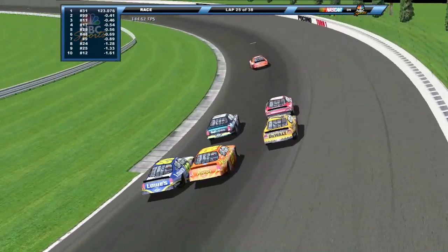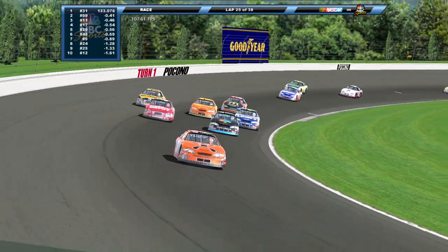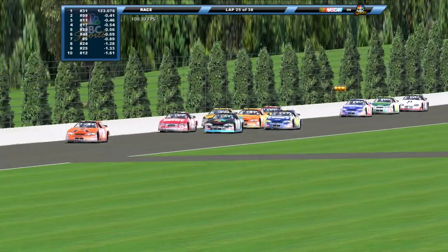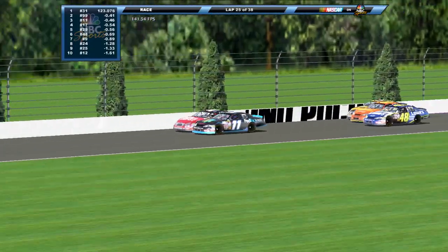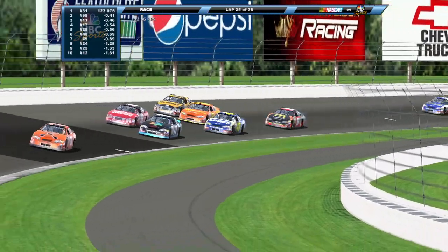Here comes Jimmy Johnson squeezing that thing in there. Oh my goodness, that was really close. On the bottom of 3 wide, but he gets by Harvick. Harvick fighting back in the middle though. Not backing down. Look at Matt Kenseth squeezed up towards the wall there. This might not end well. 3 wide entering the tunnel turn.